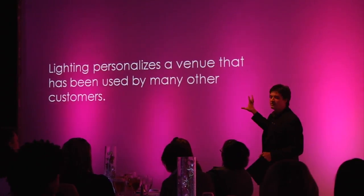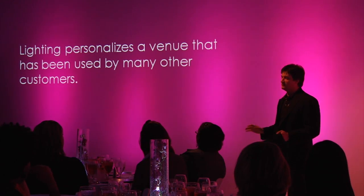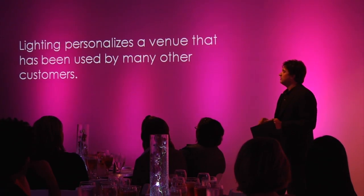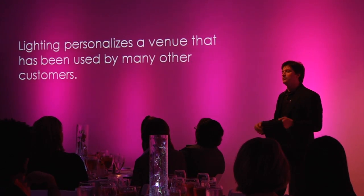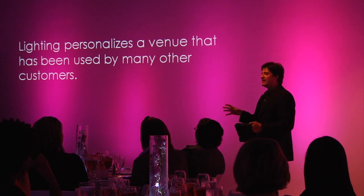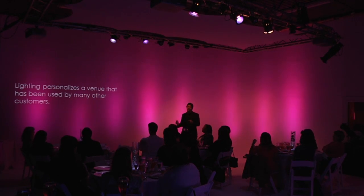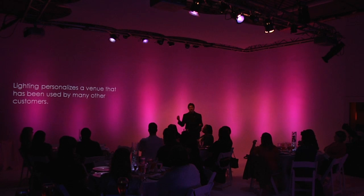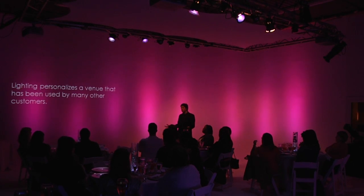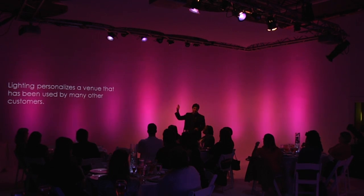The other great thing about lighting, and the thing that really makes brides look for it, is that it allows you to personalize a venue that may have been used by dozens of other brides. When your friends use the same venue as you and use the same planners as you, things can get repetitive. Lighting is highly customizable. You can change your colors, you can change your patterns, you can change where it's projected, how it's projected. So much you can do to really create a personalized experience for your bride.